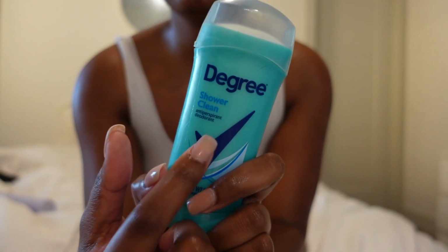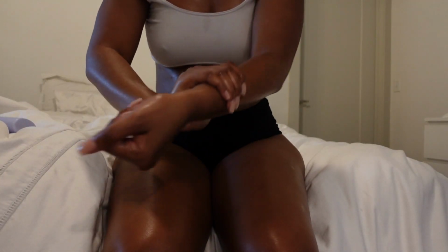I'm using my Degree deodorant, and this is an older oil that I have from Victoria's Secret. It's just a body oil, but you guys can use the Aveeno oil, or there's a lot of pretty decent drugstore oils that I would use and have used before. But yeah, that is pretty much it. Look at the gorgeous glow. I feel super luxurious now as a result of it.